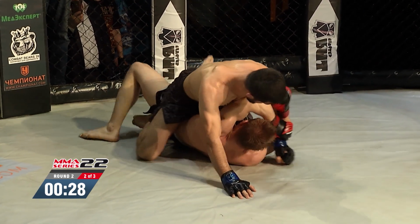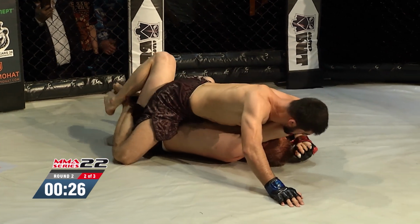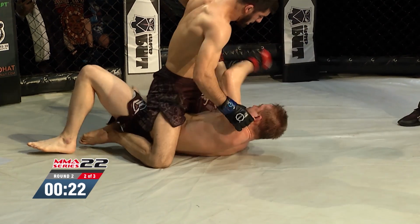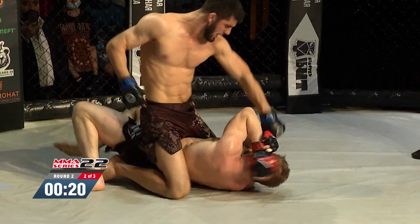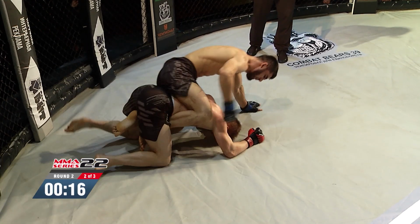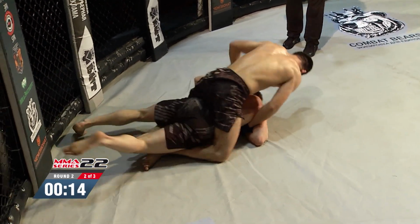Belousov trying to bridge, trying to get him off. The bridge, most common escape from here, while someone's over your hips. He can bridge, lift the hips up, and then turn in to his side and get his knees to his elbow. He shouldn't do it without the bridge. What he's done there, he's given up the back.